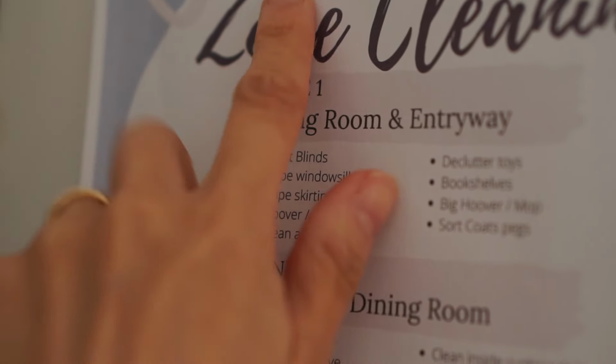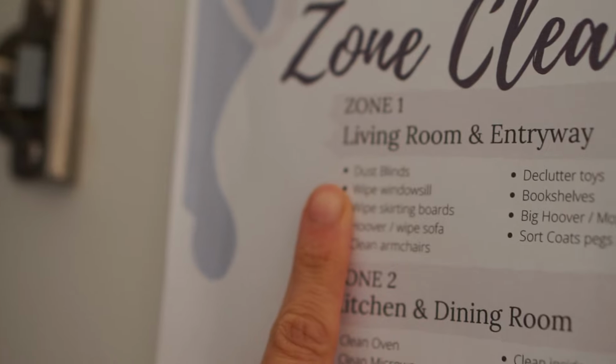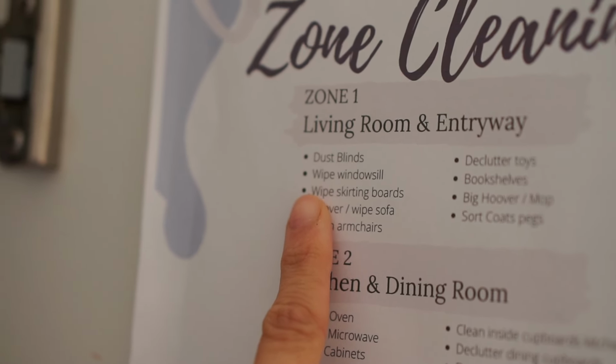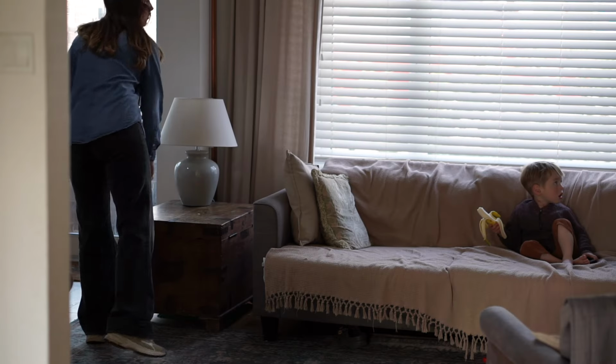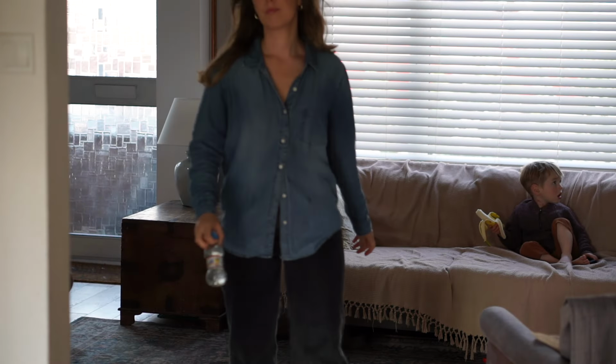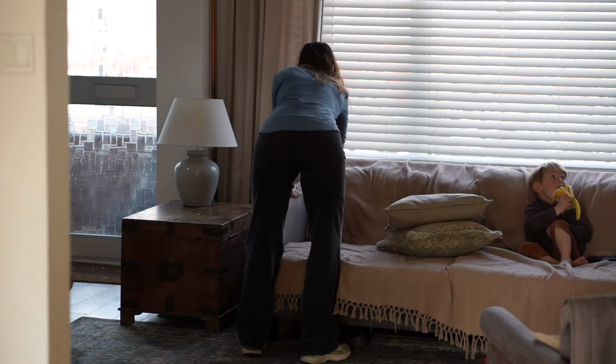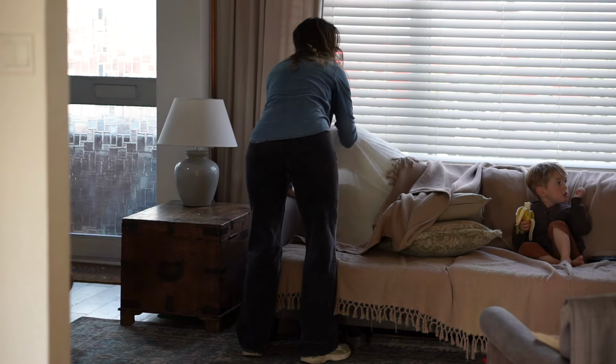I'm going to try and get back into the habit of following a bit of a cleaning guide. This gives me different areas each week to focus on, so that the whole house gets some care and attention during the month. And this week I'm going to focus on the living room area.